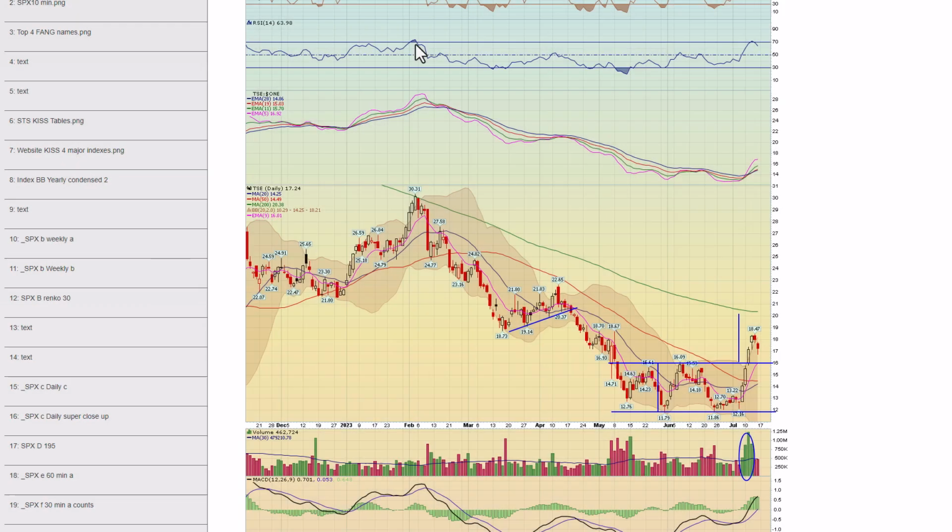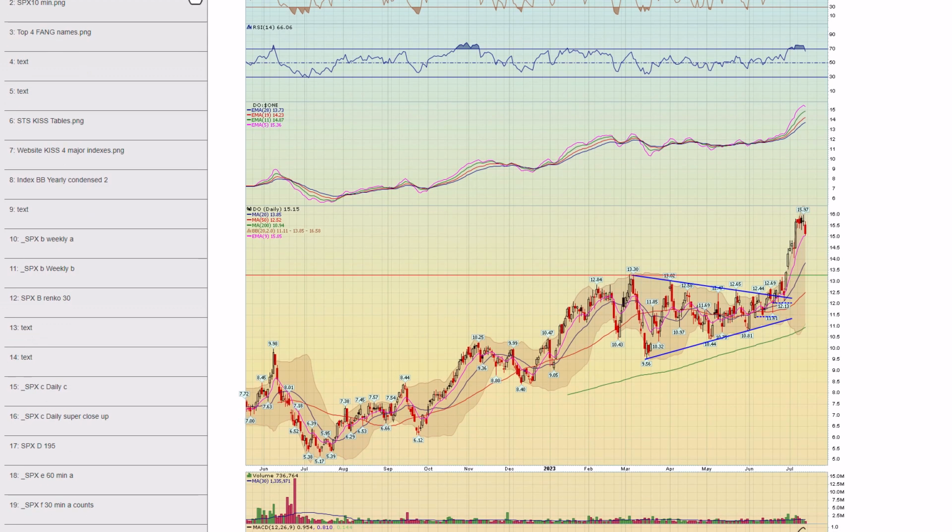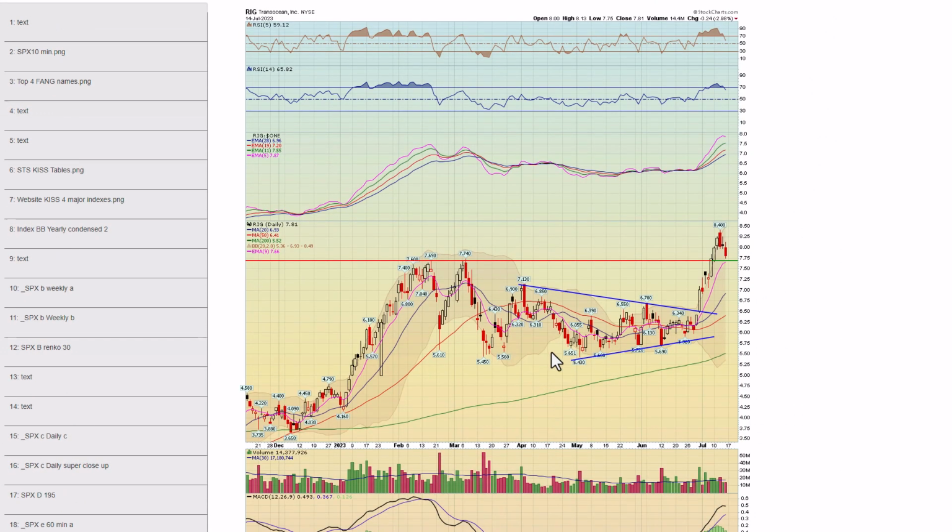Next, chart 98, DO, Diamond Offshore, was a recent energy play from June. Hell of a move out of that coil, pulling back now. Chart 99, RIG was another one. Heck of a move out of that coil, pulling back now. By the way, this is potential support.